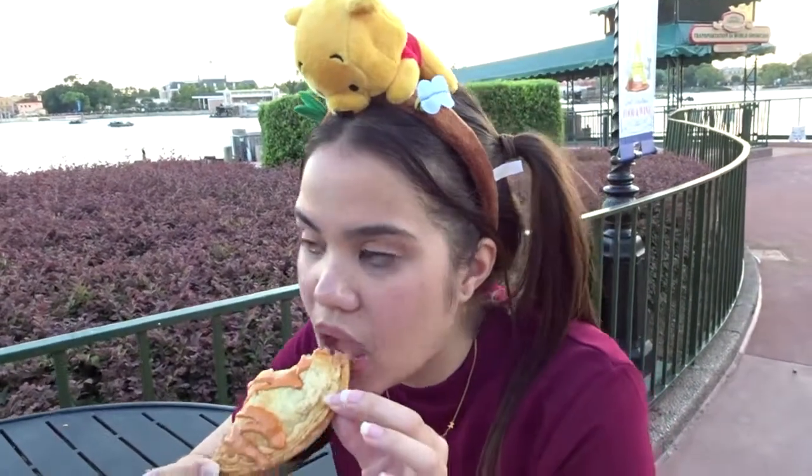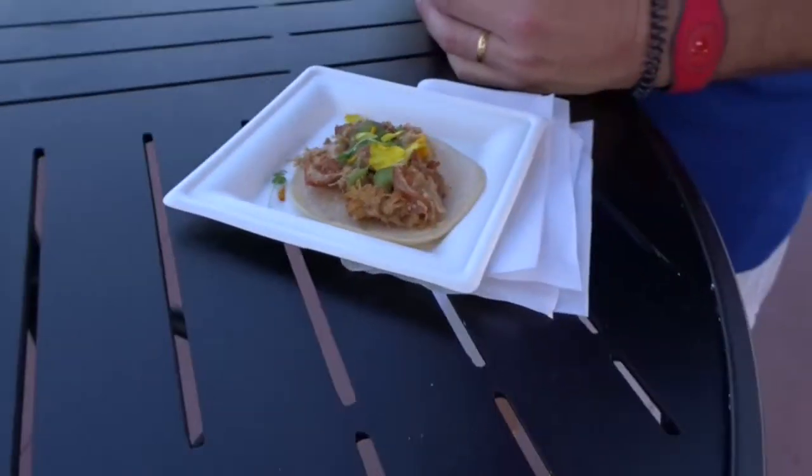I just had some chicken with peanut sauce on it from Thailand, and it was really nice. I don't know what it is. So. It's a taco.